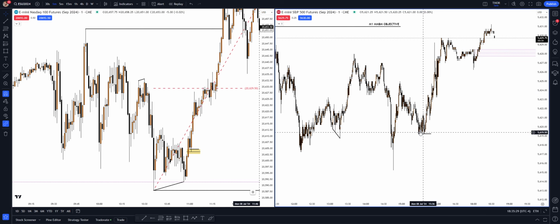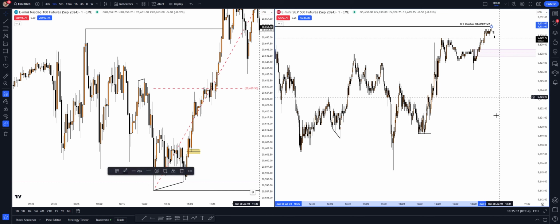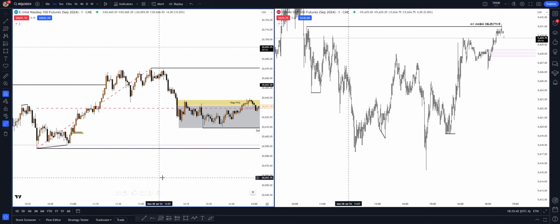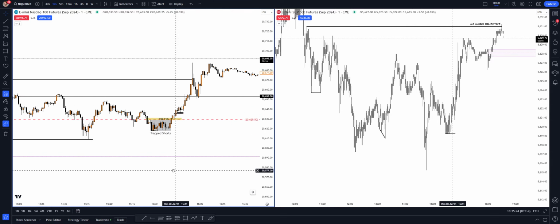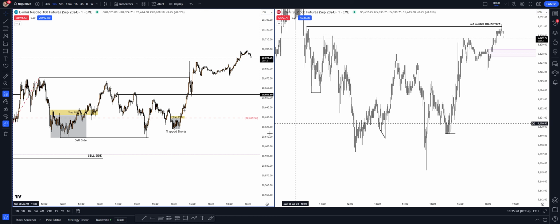So once it formed that bullish divergence after taking sell side, I was eyeing this level, which got taken out just now during Asia. Until then, Nasdaq was also running here. As you can see, it just rallied and followed ES.